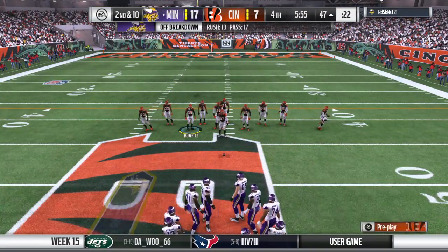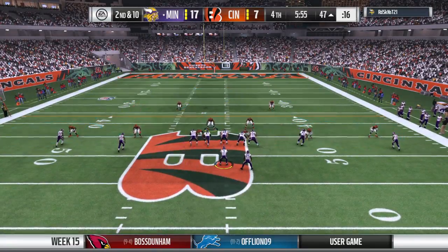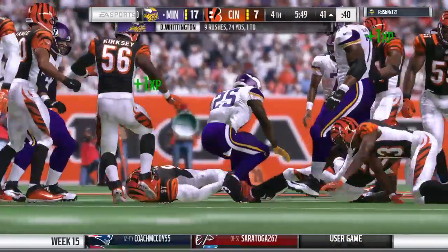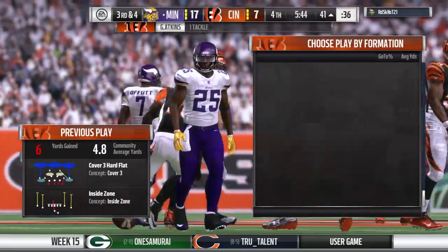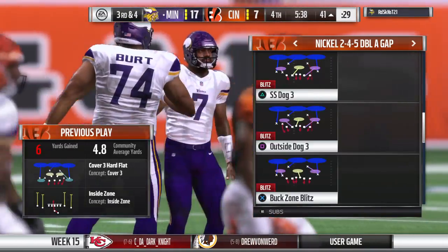Second down following the incompletion. And the D-line pinching together must be expecting the run. Come on, let's go! They'll run it now out of the gun. They get 6 here after the incompletion, and it'll leave them with a 3rd and 4. The 4th quarter here, they've got the lead. They want to keep it on the ground. That's what they're doing. Smart football. Keep the clock grinding.